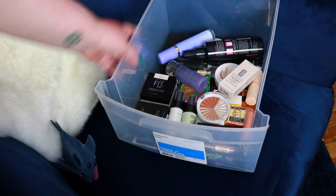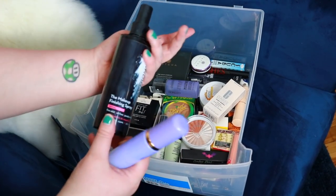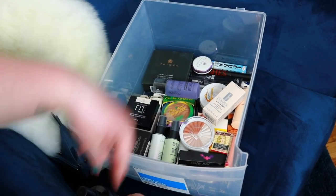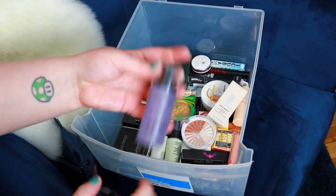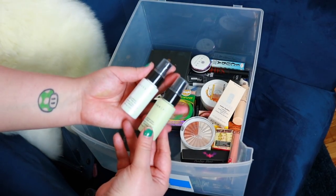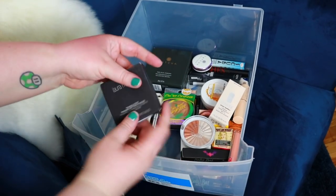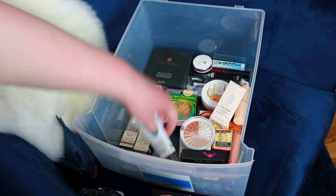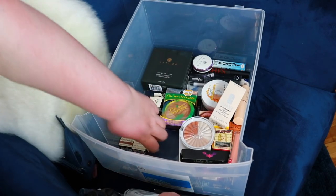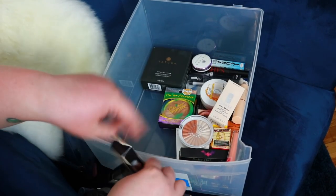So here are the things that I have in this tub. I have a Tatcha Luminous Dewy Skin Mist. I have an extra Scandinavian Makeup Finishing Setting Spray. I have a Catrice Prime and Fine Setting Spray. I have two setting sprays from Cover FX, a mattifying one and a luminizing one. I have a Maybelline Fit Me Powder. I have a Laura Mercier Translucent Setting Powder. I have a Cover FX Blurring Primer. I have these two products from e.l.f. One is an eyeshadow, one is a glow stick. Don't really understand what that is.